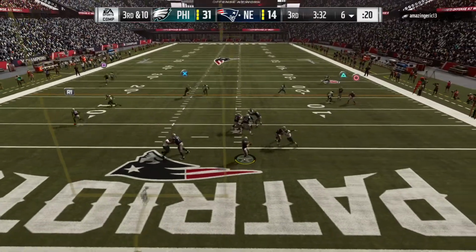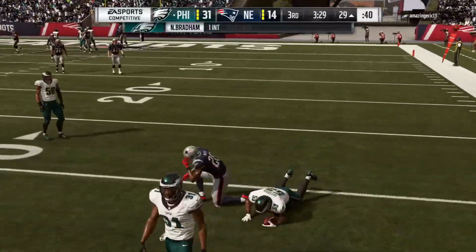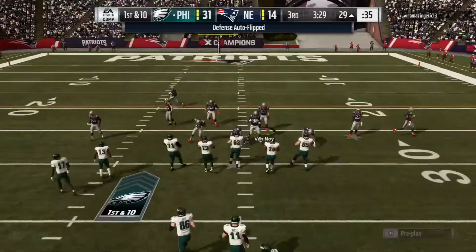To throw on third down, Brady. And Brady is going to be intercepted a third time. Picked off by the linebacker, Nigel Bradham. And they will take over at the 29-yard line.